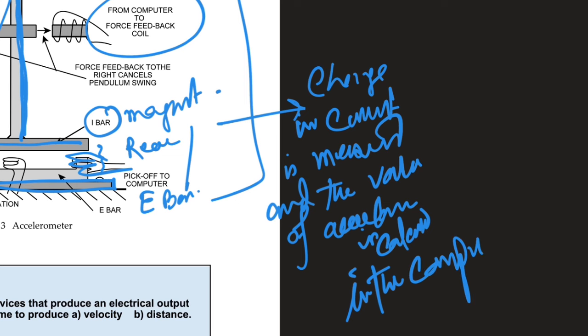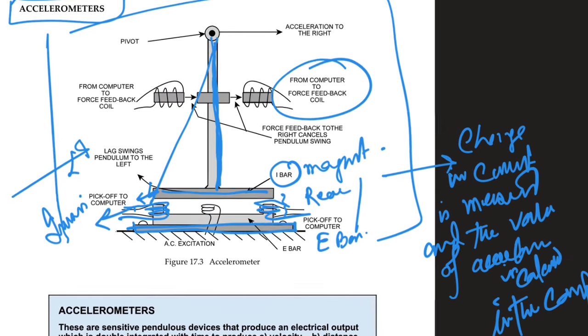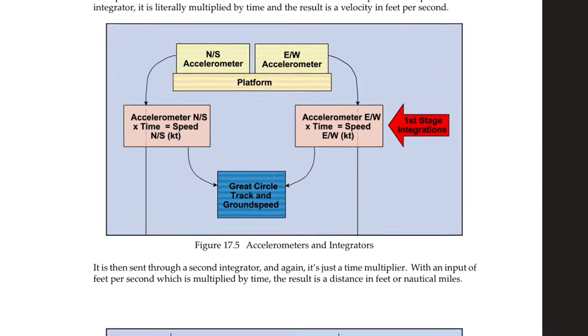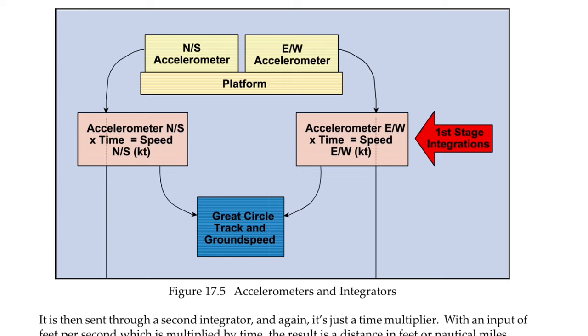How does this accelerometer work? As we have seen, it gives us the distance. So we have an accelerometer in the north and south, and an accelerometer in the east and west direction.